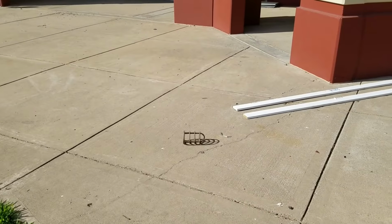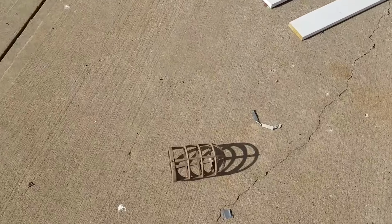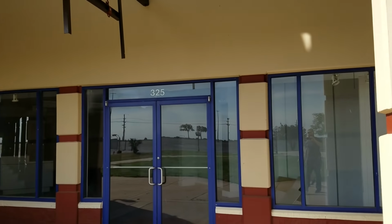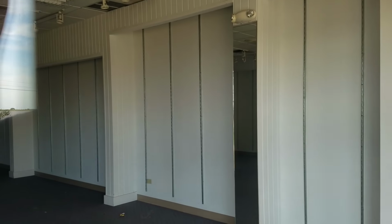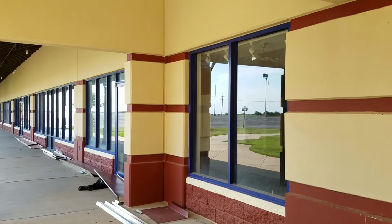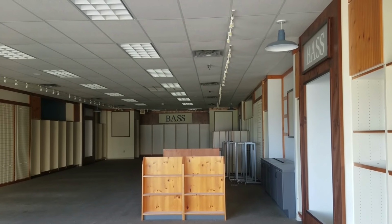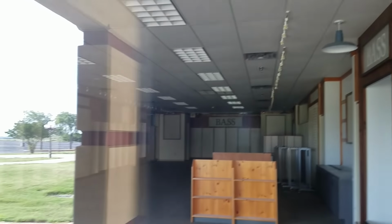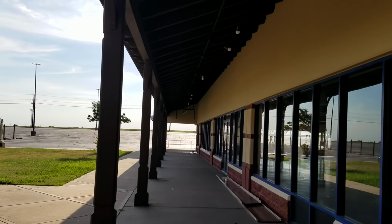This little cage deal right there is something that would have went over the top of that light right there to keep it from being busted. So when it's just sitting there, some mirrors there. It's just hard to tell what was where. I was hoping as we looked in the stores there might be signs, but we've only seen 2 signs so far, I guess. Bunch of display racks. This says Bass. Yeah. So at least we know what that one was. I wonder if that, did that have a map on it when we drove past?